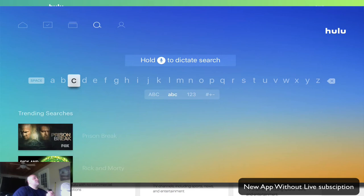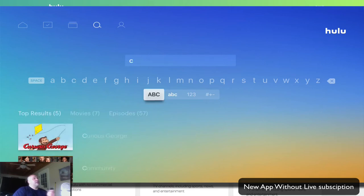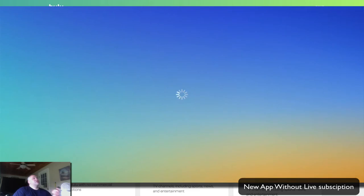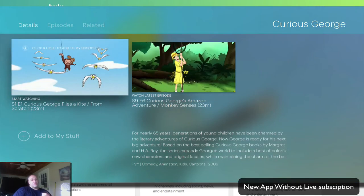But if you type in just one letter, they'll give you the recommendations here at the bottom. You don't have to know how to spell everything or spell it completely out. And then you just search through and say, I want Curious George. It's going to take me to the Curious George page.